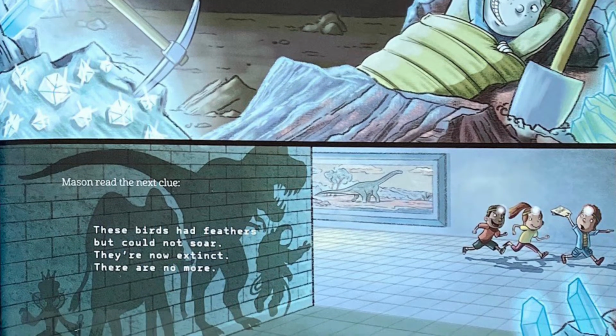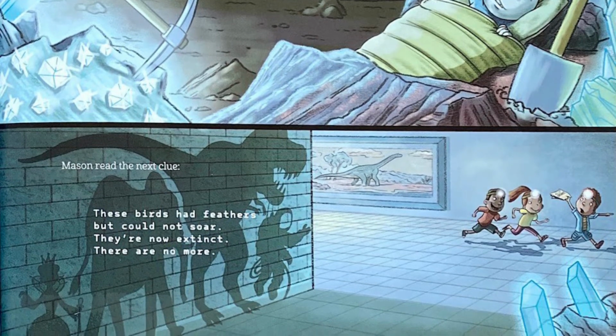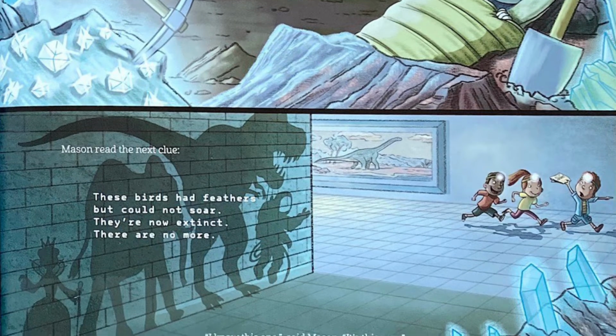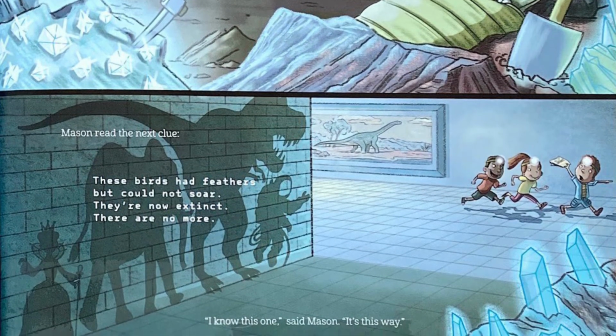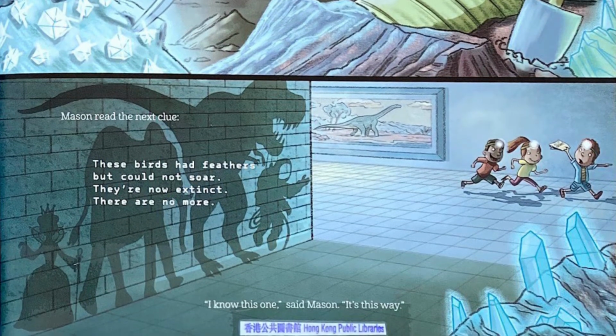"The birds had feathers, but could not soar. They are now extinct. They are no more." Apatosaurus. Yes, it's the Apatosaurus picture behind. So what's the bird? It's now extinct. There's no more. It's a big one.